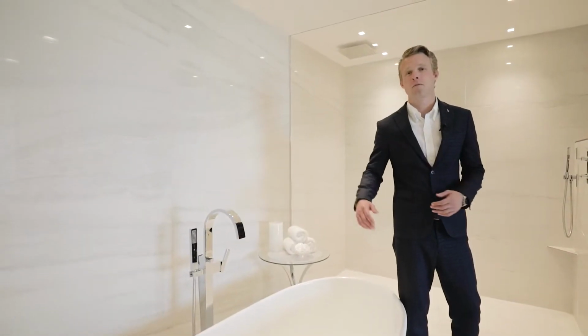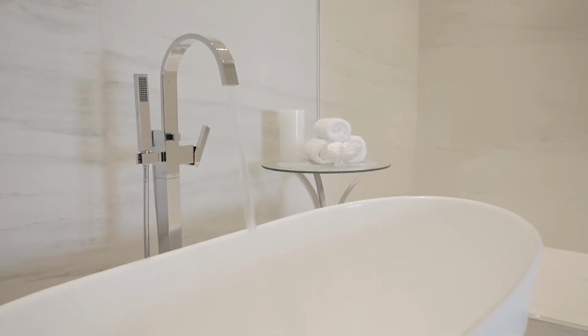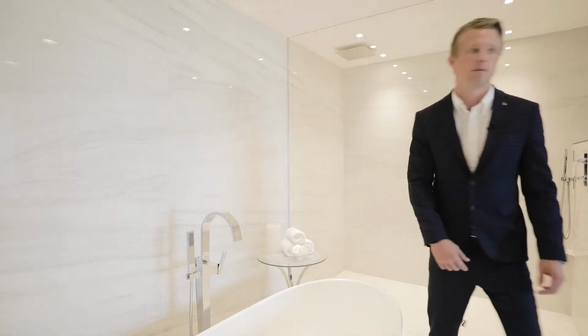In the master bathroom, you have a brand new soaker tub with a frameless rain shower.